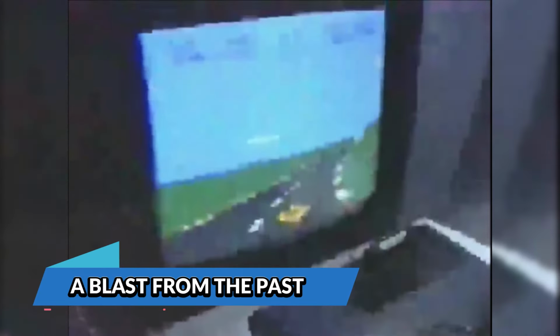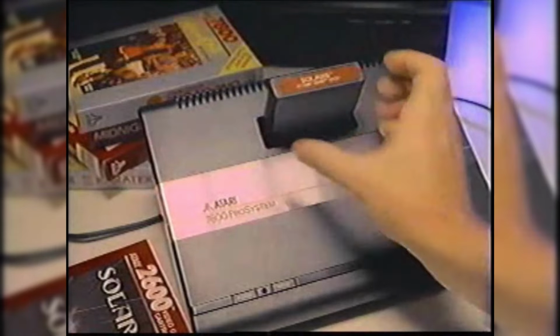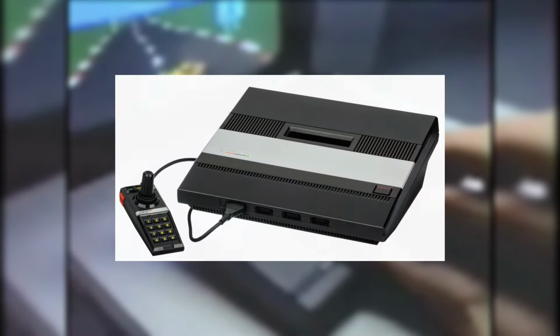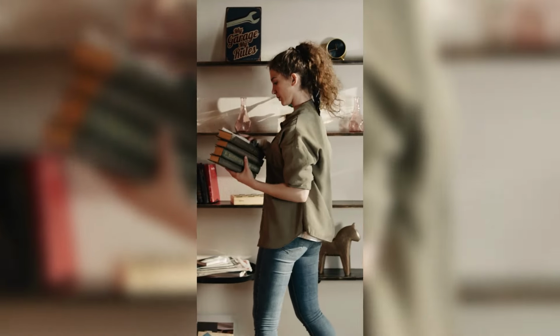A blast from the past. It all began back in the mid-80s with the Atari 7800. Released in 1986, this console was Atari's attempt to regain its footing in the gaming world after the video game crash of 1983. Originally designed to replace the Atari 5200, the 7800 was shelved for a couple of years due to corporate changes and market instability.